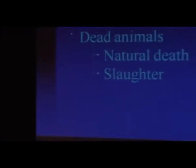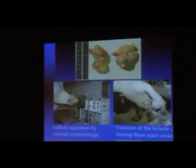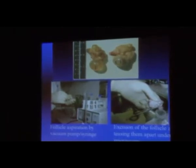Then another raw material is the oocytes or the eggs. Where do we get the eggs from? In case of the animals, we get eggs either from live animals or we can get the eggs from dead animals, whether they have been slaughtered or have died naturally, quite a few hours after their death. These are the ovaries we usually get from slaughterhouse material or from a dead animal. We can excise the ovaries out.